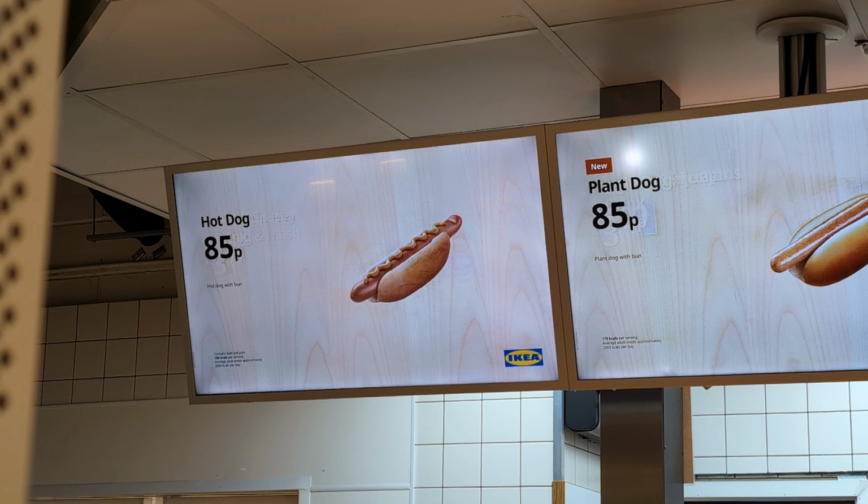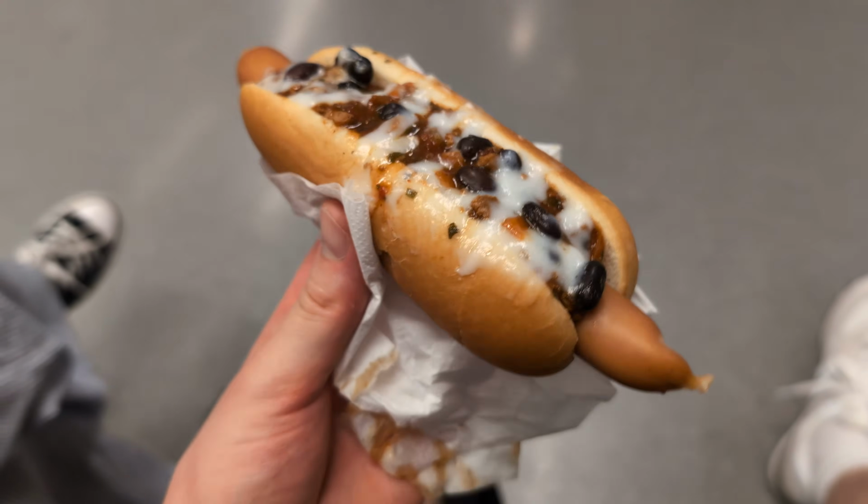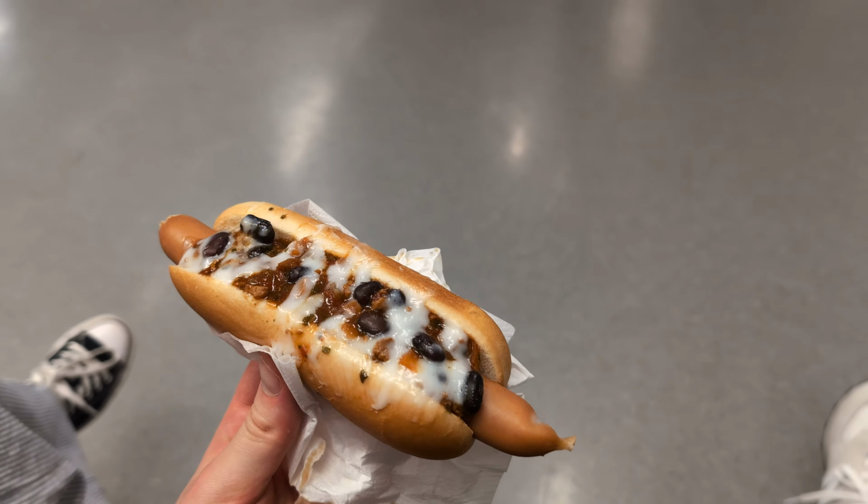We also had a hot dog at the end of it. The normal hot dogs cost 85p, which I think is pretty reasonably priced. I mean, it's a bit shit, I'm not gonna lie. It's very cheap bread, probably, and then the fake hot dog food, that isn't real food, but it is food. That kind of hot dog. But we had one with vegan or vegetarian chili on it. It's alright, it's pretty good, but that cost £1.75. And again, you've got to take that into consideration.